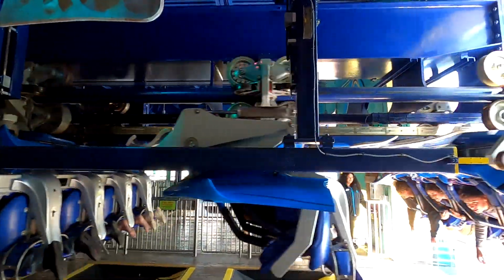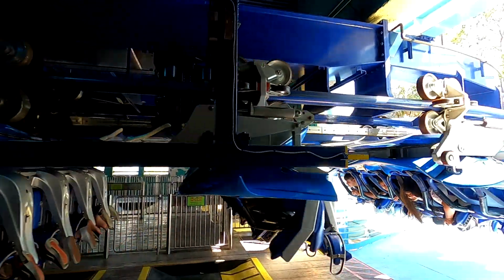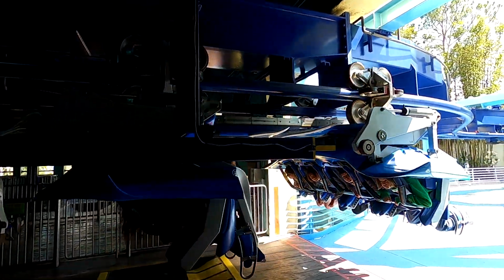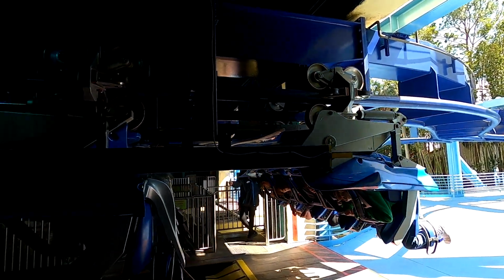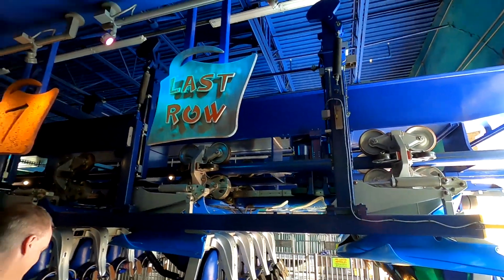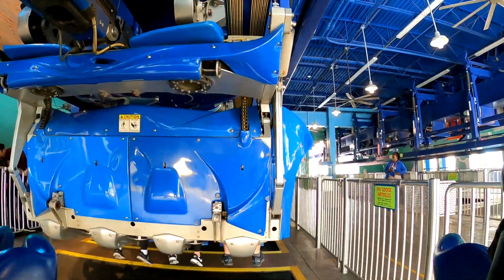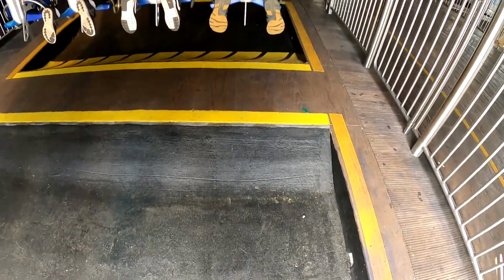The announcements are always great at SeaWorld. As the coaster comes to a complete stop. Oh, I love it. Taking all belongings with you. Thank you, and enjoy the rest of your day at SeaWorld. Right, let's go and get on back row ride, or last row, here on Manta. And we got a dispatch.